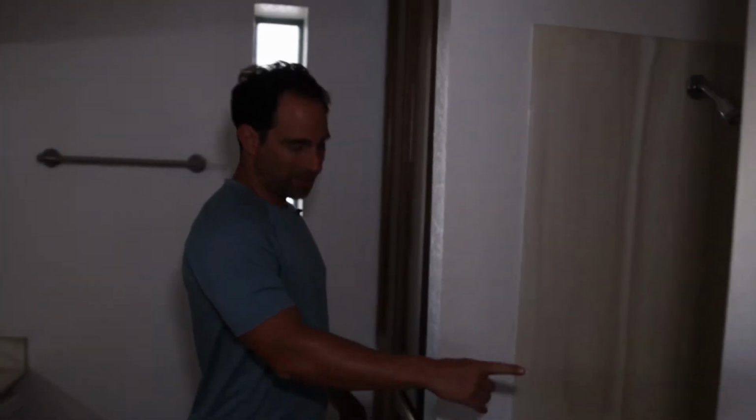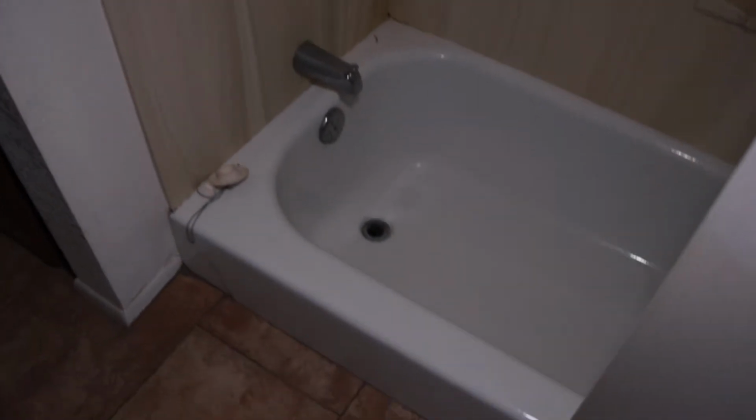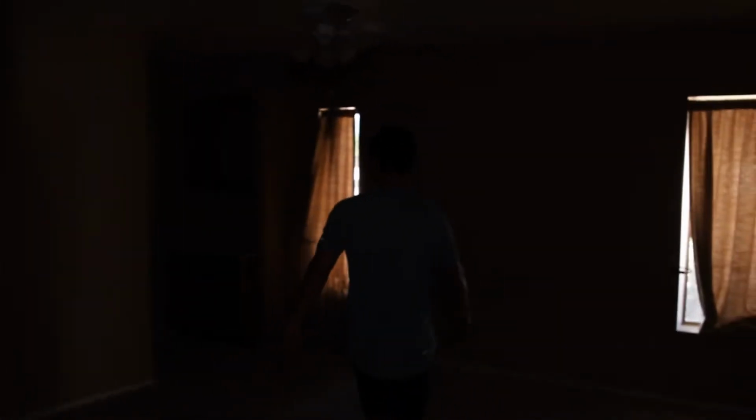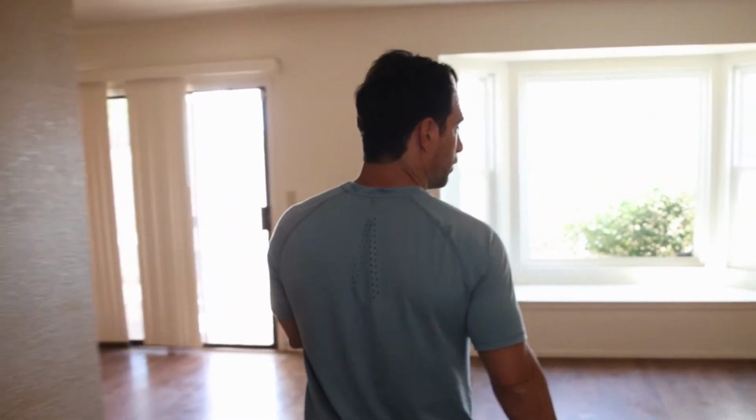Old school step-down bath, I hate that. I like to fill these in. You can see you come over here and you're like, oh hey, ready to shower? And you go, ugh, not good, not good. Here's the little master suite. Nice, good sized master suite. And just a good, cute home. Really good condition. Super clean, good home.